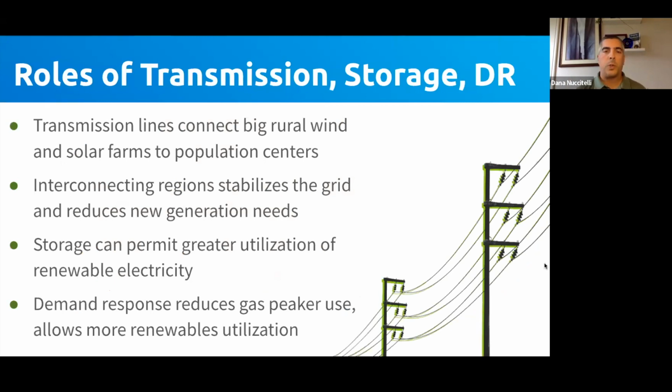So let's look at the roles these other technologies and approaches are going to play. Transmission lines are, of course, important because when we build these utility scale solar and wind farms, those are going to be out in rural areas, and we have to get that electricity they generate to population centers. So you need transmission lines to connect those. Also, interconnecting different regions is really important because for one thing, that stabilizes the grid because then the regions can share electricity between each other.